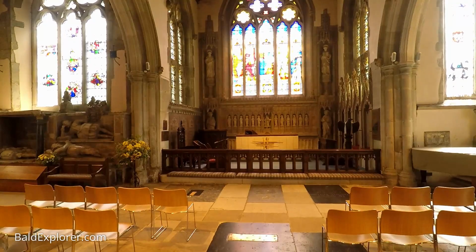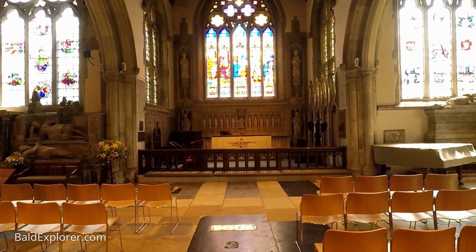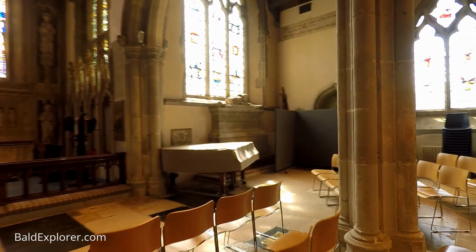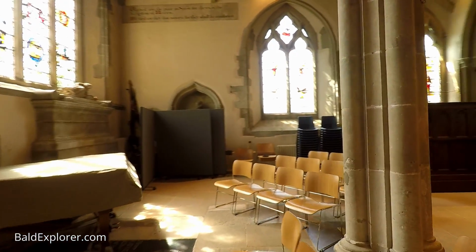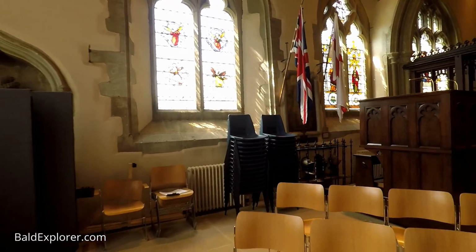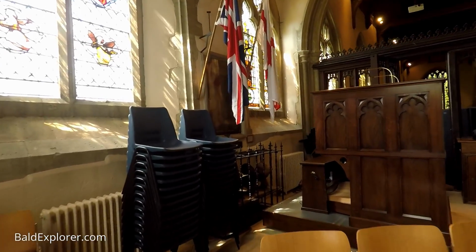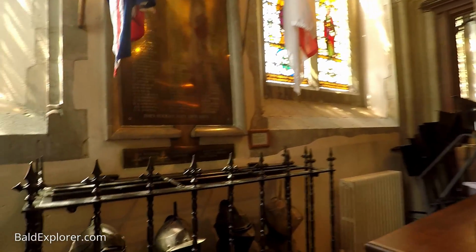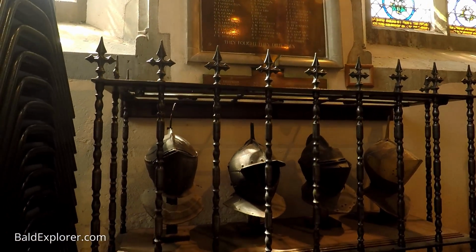So let's have a look. This is coming up to the main altar. Just around to our right, there are some knights' helmets behind the organ. Knights' helmets. Organ console. Wow. Okay, let's have a look at those. Not entirely sure why they're here, but I think it's thought that they were knights that may have been buried in the churchyard, and their helmets were left behind. Gosh, look at that. That is incredible.